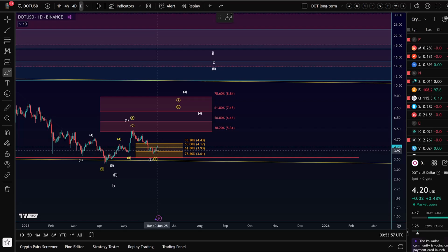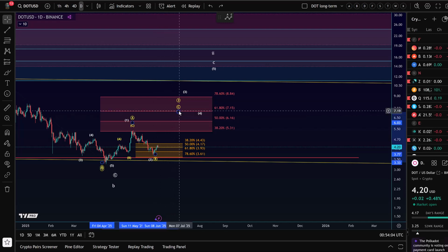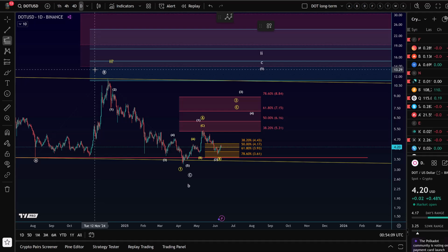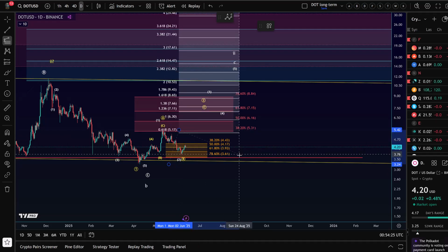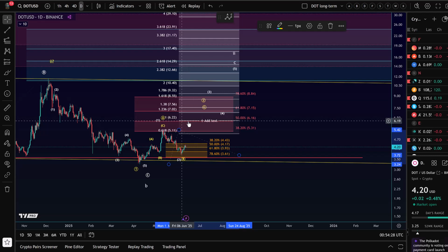But the yellow scenario can send the price towards $6.16 to $7.15. That would be within yellow wave C of 2. That's tied to the scenario that this is a 5-wave move down into the April low, and then the response would usually be a 3-wave corrective rally. We can define the target for the C wave by taking the length of the A wave to the low of the B wave, and then the 100% extension points to $6.22.